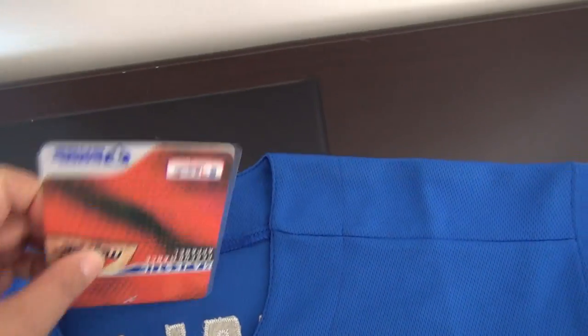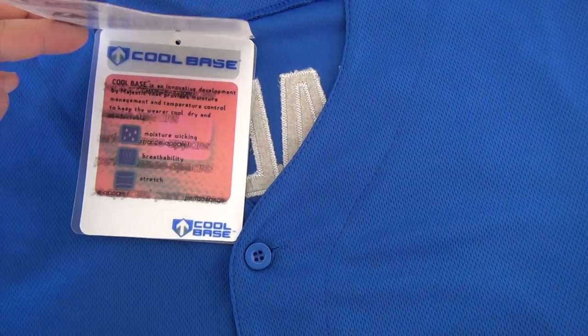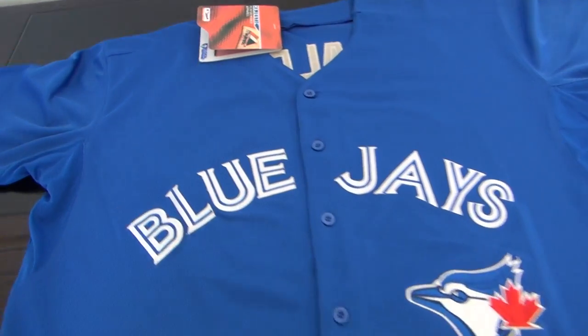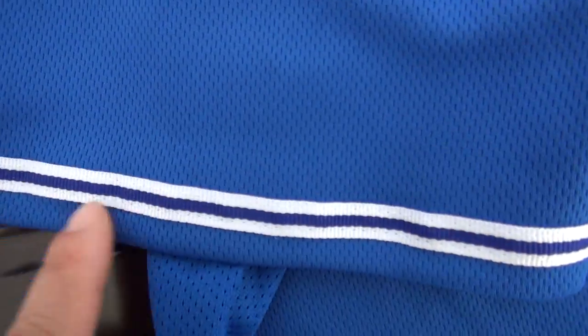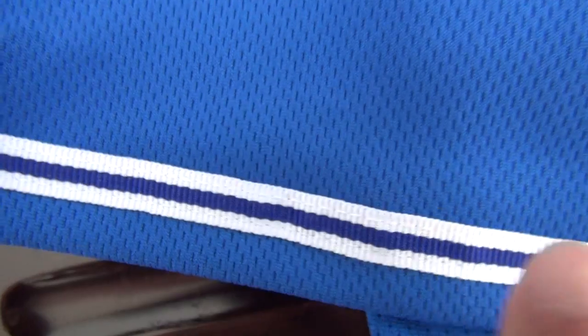Okay, here is a tag for Corbis. Okay, this is the details for the sleeve. The strips were stitched there. Look at the details. Stitched here, not printed.